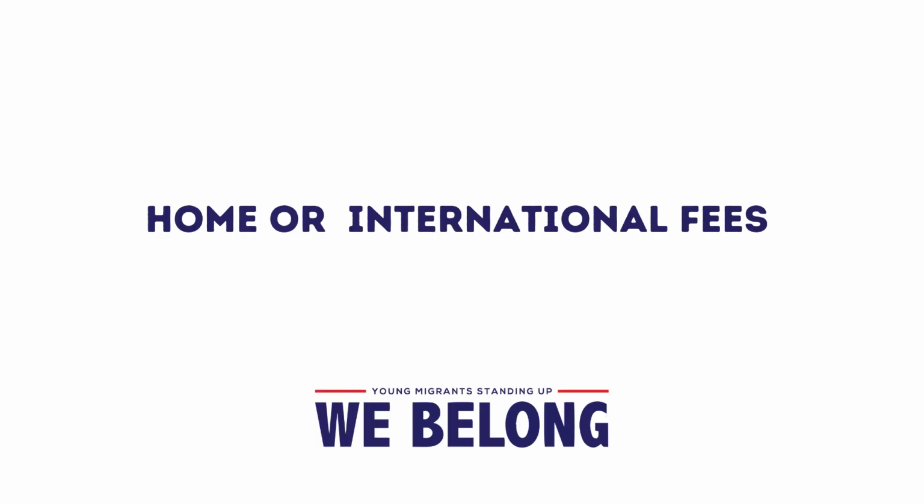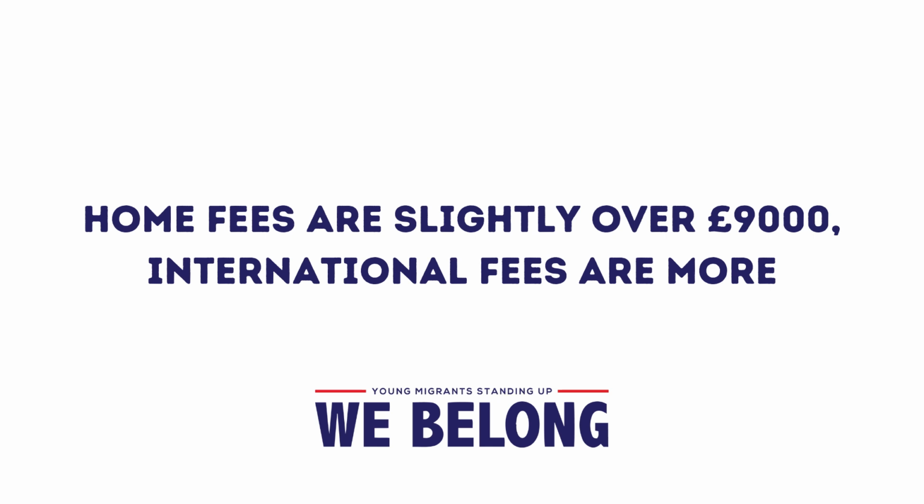When you apply for university, they will ask you to complete a fee status questionnaire to determine the type of fees you must pay. You will either be home or international fees. Some universities will automatically grant you home fees if they accept the length of time you resided in the UK. This is important because home fees are slightly over 9,000 while international fees are more. Make sure you check your eligibility and status when you apply.